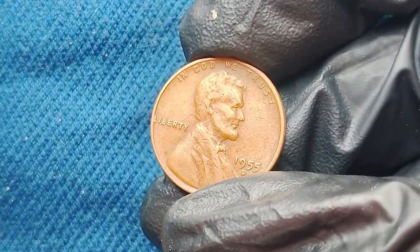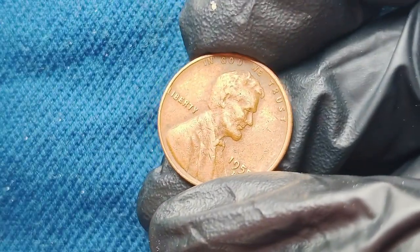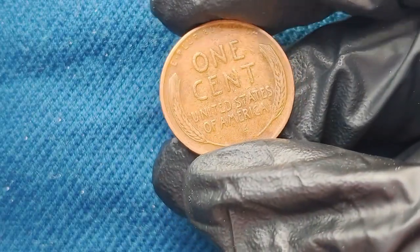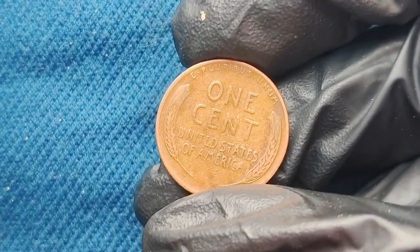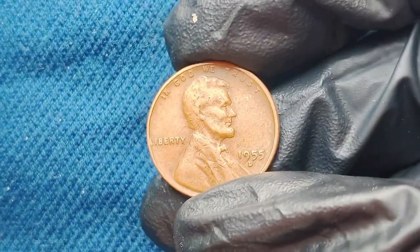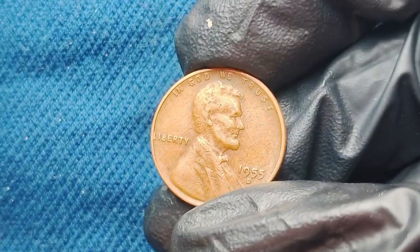So, what should you do next? Examine your coins. Study them. Look for the subtle doubling of letters, the ghostly shadows of numbers, the telltale signs that separate a regular penny from a potential fortune. Take a magnifying glass, a jeweler's loupe, and a keen eye. Treat each coin like it might be the key to your own life-changing discovery because, in the world of rare coins, it could be.